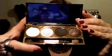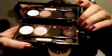Smoky eyes, like I said, various components, various different styles. The Smoldering palette, which is the one that I'm totally obsessed with, because I think it's probably the most original in terms of the shades. I'm going to show it to you now. So here you go. This is a pretty amazing little guy right there.